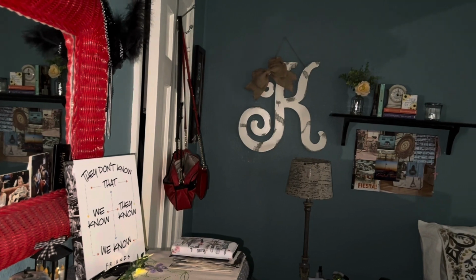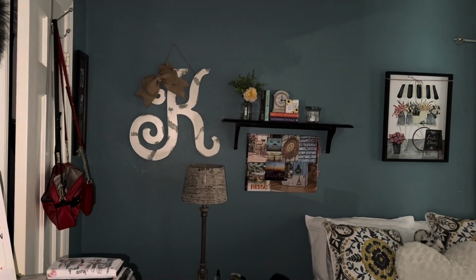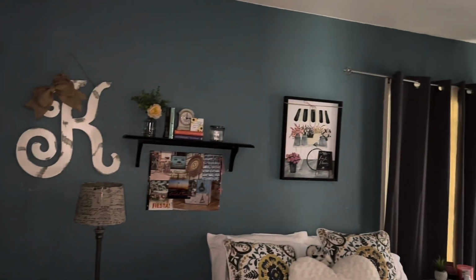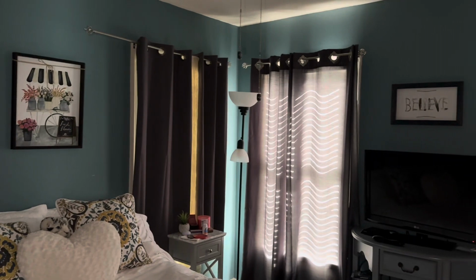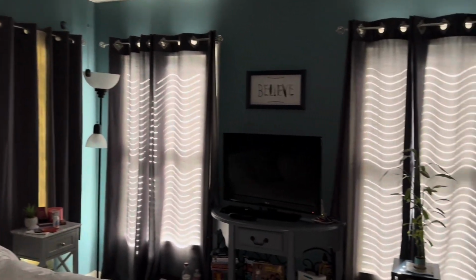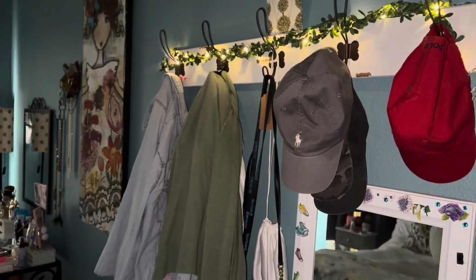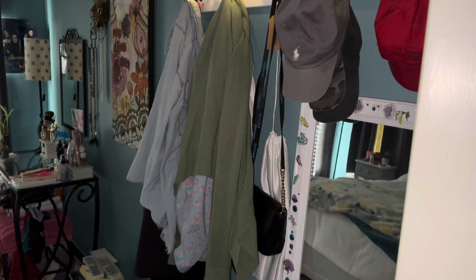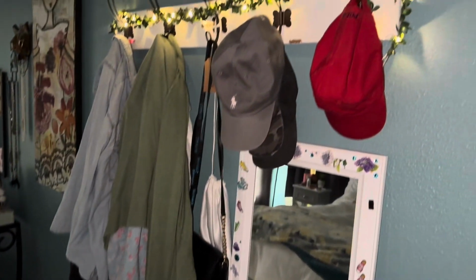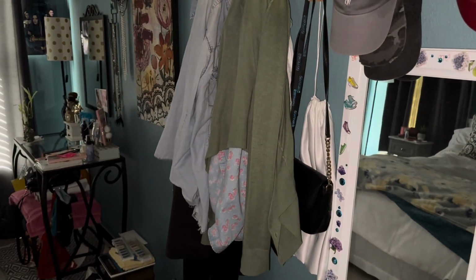Then we move to the wall, big K for my name, then my shelf with random little knickknacks, then the poster is from Kirkland's, then my big lamp, that lamp is from Kirkland's too, yep, then my TV, then my vanity, we'll get to that later, my coat rack with fairy lights hanging on it, with hats and random sweaters, my mirror, I don't know where that mirror is from, yeah, and then shoe bag below there.